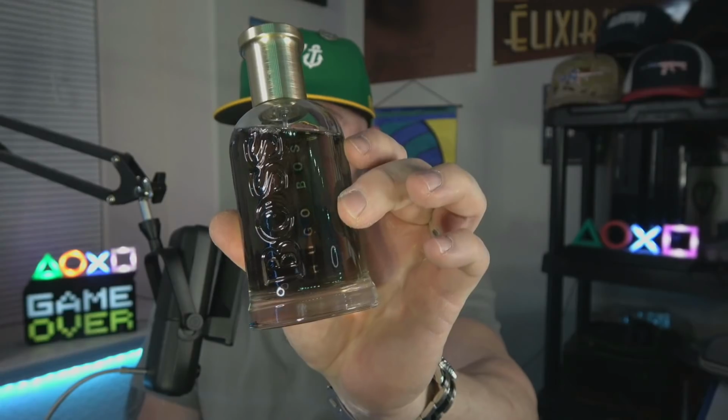And at least they stayed true to what the original was about, which for a lot of the fragrances in this line, they didn't do that. They strayed away from that path for many years, but they've kind of righted the ship, in my opinion, and I think they actually did a really good job with this one. So get your nose on it if you haven't tried it yet. It's underrated. Boss Bottled EDP during the day.